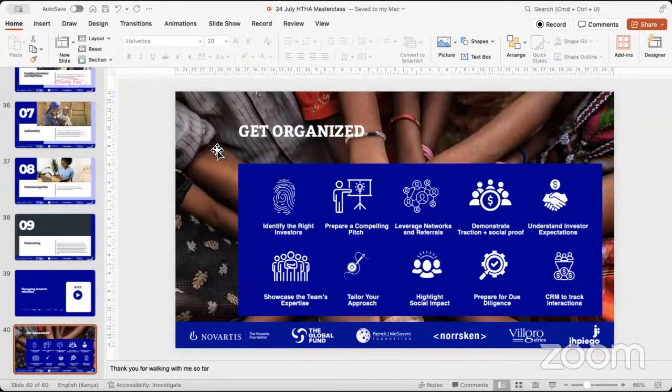Right. So I want to quickly show you a sample of a financial model. I think we've spoken about a pitch deck quite a bit. And before I do that, I want to check if there are any last questions on the pitch deck before you go to the financial model. Perfect. Looks like you're on the same page.